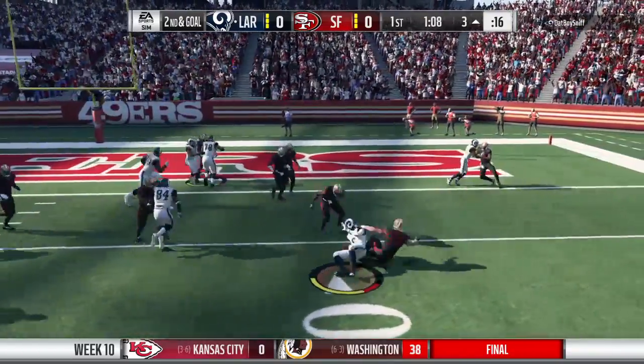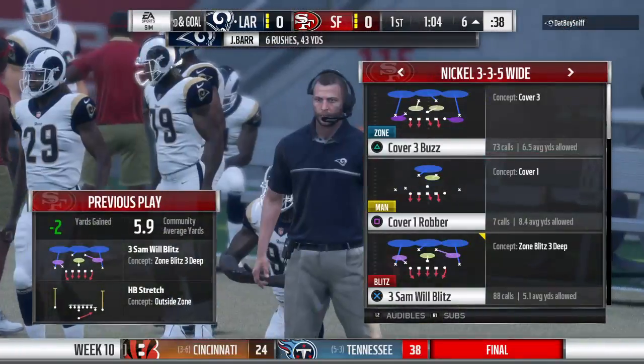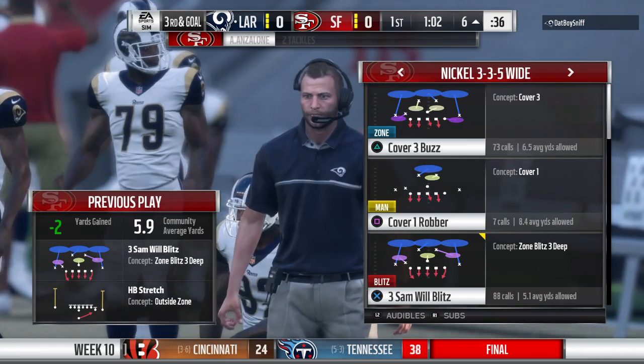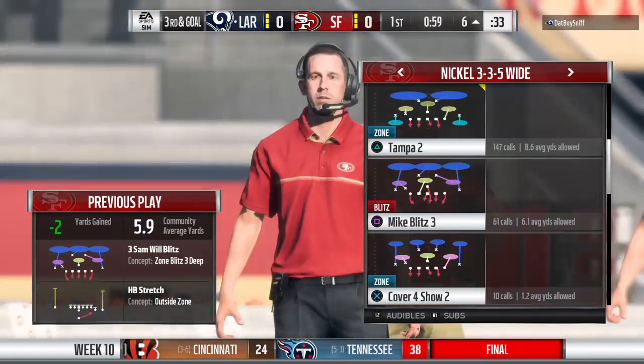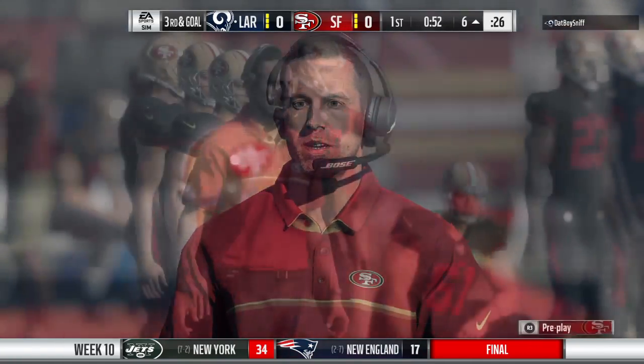Now a handoff looking right. No dice this go-around. He's hit behind the line and taken down. It's a loss of 2, now 3rd down. Defensively, I think they can smell a stop. Ball right around the 5 here, brings up 3rd.